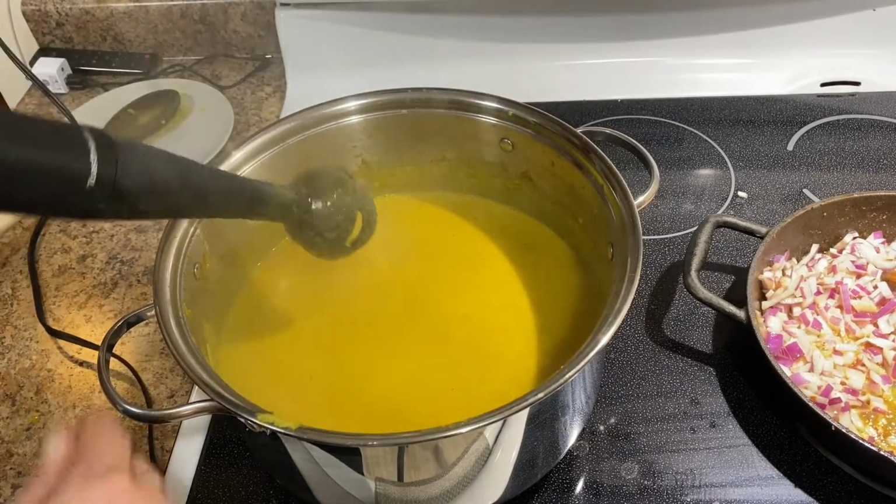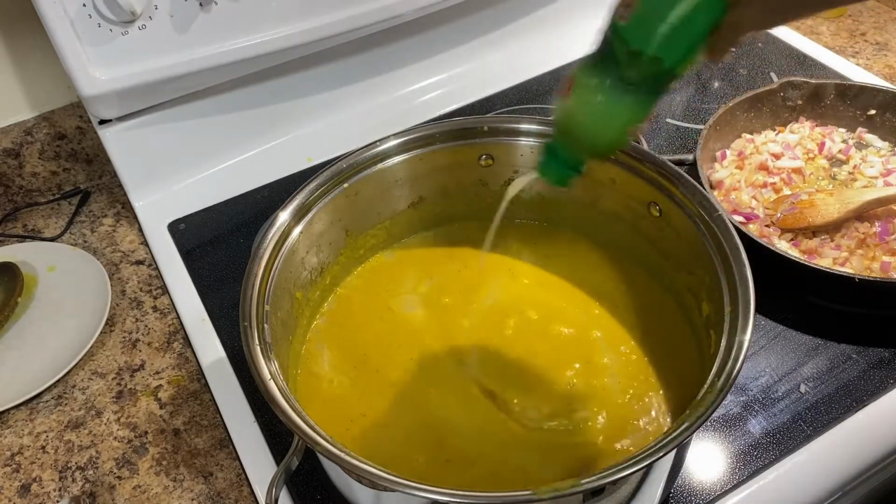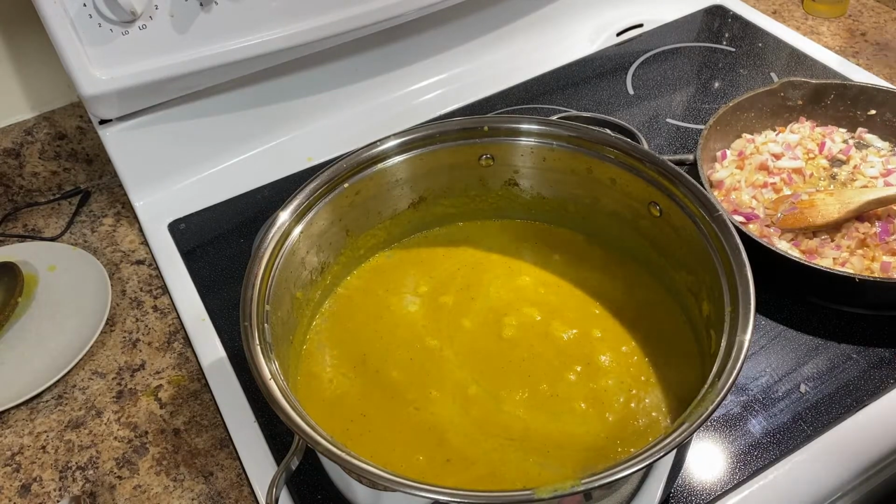And it looks good. So the last step here is, I like to throw some lime juice in there. And then I actually top it when I'm ready and I reheat it. I'll top it with coconut yogurt. I make my own coconut yogurt. It's delicious with it, or you can put a little bit of cilantro on, or both.